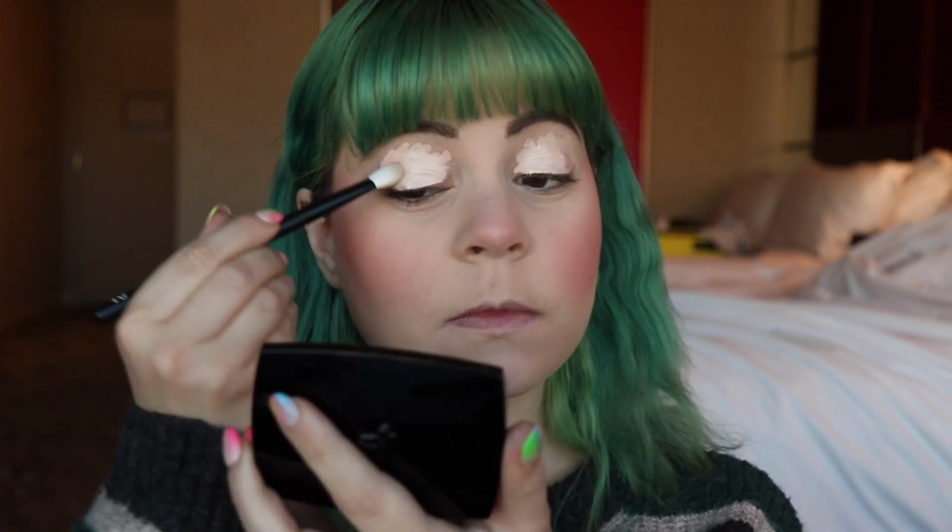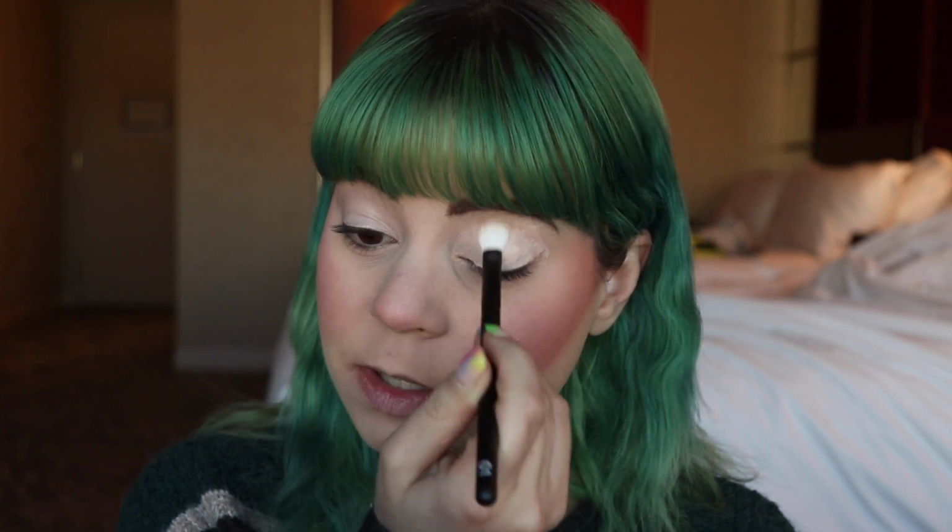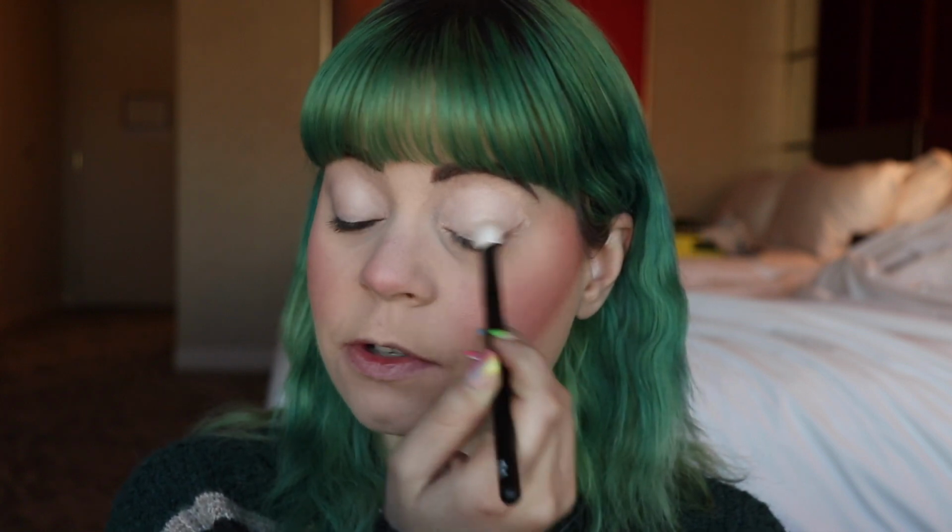Alright, well, I guess we'll just move on to eyes, because that's what's left since I don't have any highlighter. So I'm going to use my Natasha Denona eyeshadow base here. And I do apologize if the settings and the sound aren't the best, but I'm in a hotel room and I can't really control my surroundings, so it is what it is. I don't have a microphone or any lighting, obviously, but I think natural lighting is good for makeup tutorials. I wish more people used it, but I totally understand why.